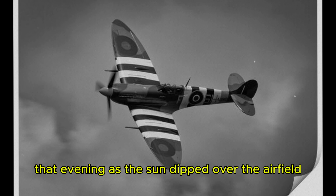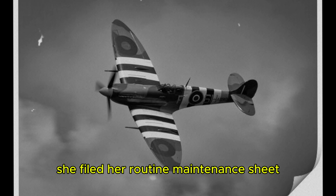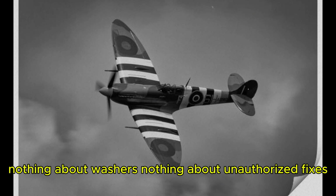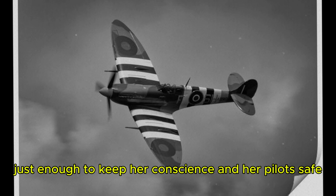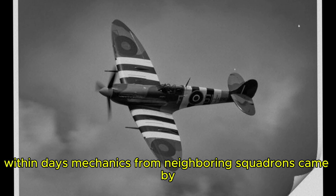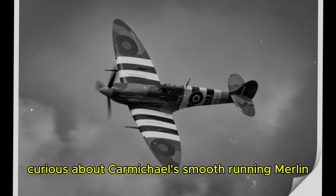That evening, as the sun dipped over the airfield, she filed her routine maintenance sheet. In the remarks column, she wrote only 2 words: "Throttle adjusted." Nothing about washers, nothing about unauthorized fixes, just enough to keep her conscience and her pilots safe. But word travels fast on an airfield. Within days, mechanics from neighboring squadrons came by, curious about Carmichael's smooth-running Merlin.